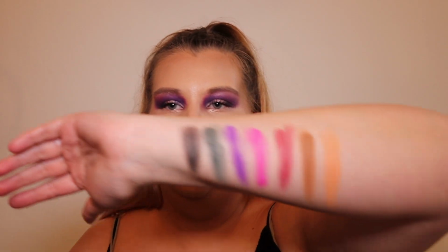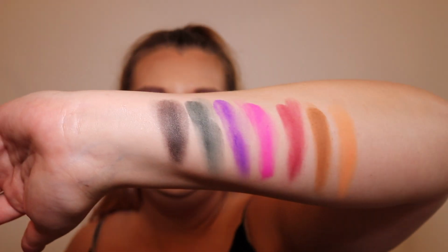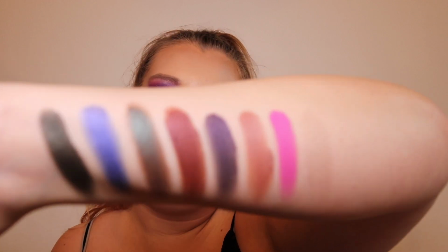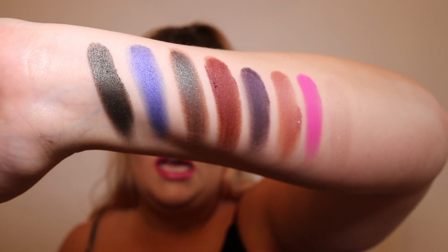So I've got the mattes here. As you can see, it's super pigmented, a little bit chalky, which is not a bad thing. But yeah, the more you layer on, the more colour you get, and they are just absolutely bloody beautiful. And now I'm going to show you what the shimmer metallic shades look like. As you can see, also super pigmented, really foiled, absolutely beautiful, and doesn't really take very much to get that kind of pigment. And yeah, as I've said many times before, I am literally obsessed with Morphe. Like, for the price and the quality, absolutely love them.